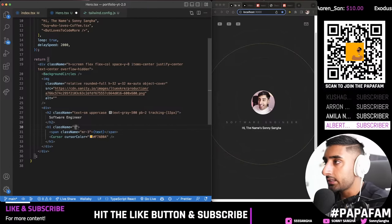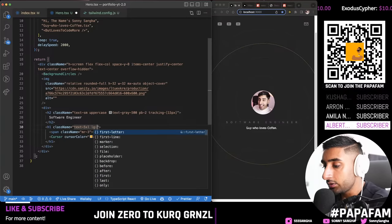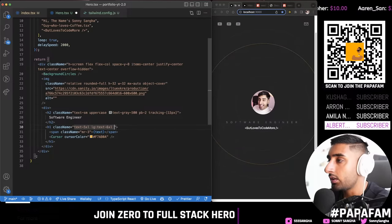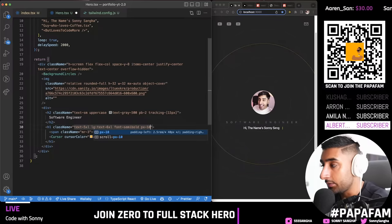The H1, I'm gonna go ahead and say the text should be 5XL. And I'm gonna go ahead and say on a large screen, it should be 6XL. So remember, we can change those values, right? Based on the screen. So mobile view, 5XL, large screen, 6XL. The font should be semi-bold, and I want the padding on the X-axis to be 10.